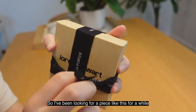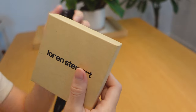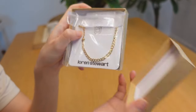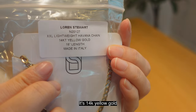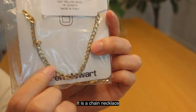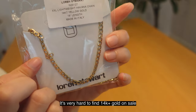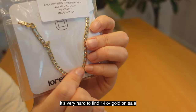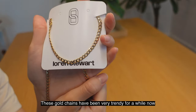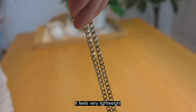So I've been looking for a piece like this for a while. It's from Lauren Stewart. It's 14 karat yellow gold. It is a chain necklace. And this is from recycled gold. It's very hard to find 14K plus gold on sale. These gold chains have been very trendy for a while now, but I like that this one's not too chunky. It feels very lightweight.